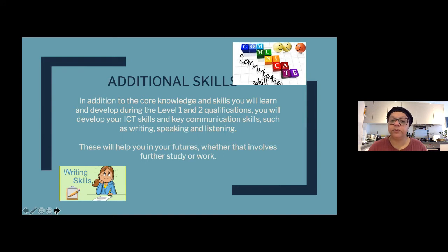Any additional skills that you might need for coming on these courses? We need you to have quite good IT skills because some of your lessons might be online, and you'll also be required to do your assignments online as well. So word processing skills, and then you will learn how to use the virtual learning environment that we work with, which is currently Google Classroom. We'd expect you to have a decent level of English. So for the level 1 course, it would be at least entry 3, and for the level 2 course, at least entry 1 English, and also good communication skills.